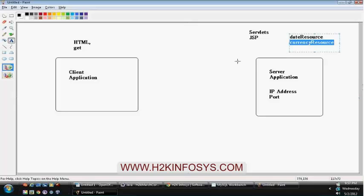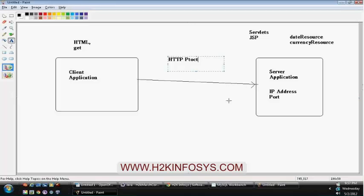So these kinds of stuff are already available over the internet, and it's not required for you to develop them again from scratch. So you want the communication mechanism between the client and server, and for client and server communication, these two guys are supposed to discuss and exchange the data. For that purpose, they'll use a protocol called HTTP protocol. If you guys studied the OSI layer protocols, you will definitely understand the HTTP protocol. So the client and server communication will use HTTP protocol, which is a stateless protocol.